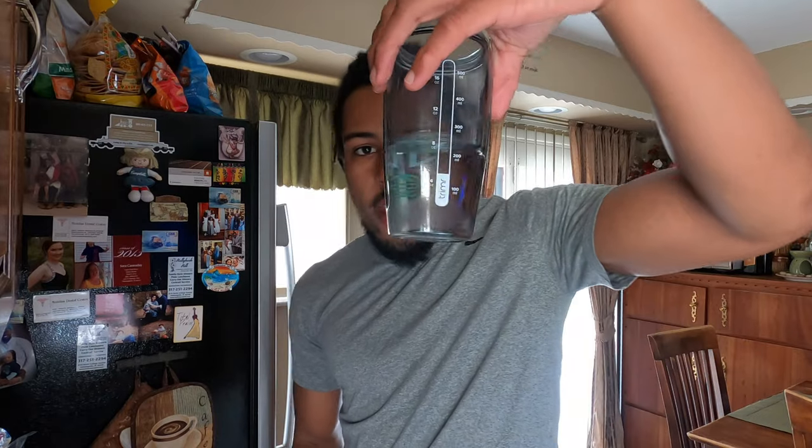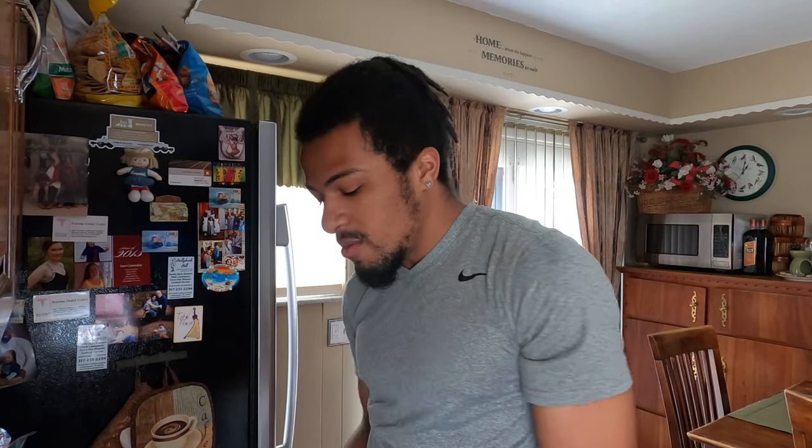Another thing I'll be doing is my super mix, of course. I'll just mix one of these packets with about 8 ounces of water here. That's all I need in the morning. And then I'll also take a fish oil soft gel, just to get that extra omega-3s that I need.